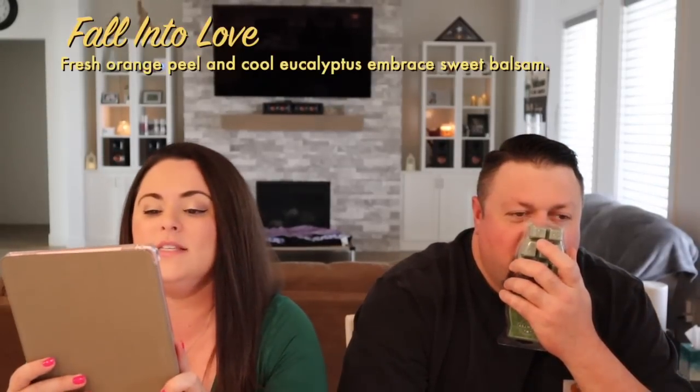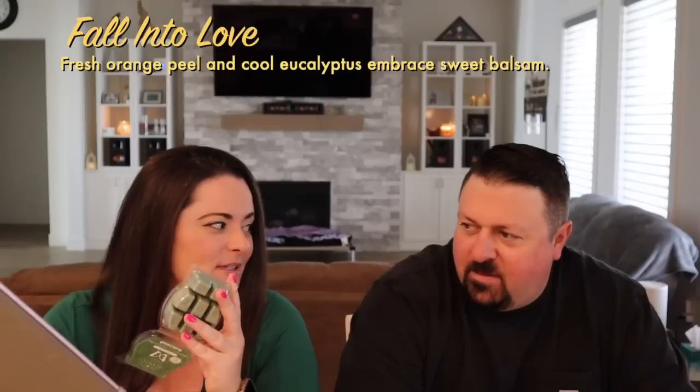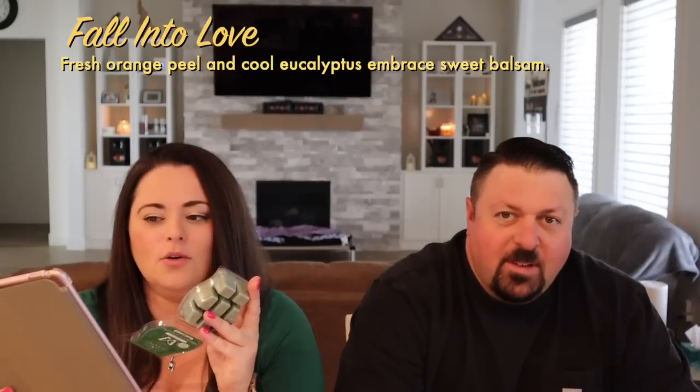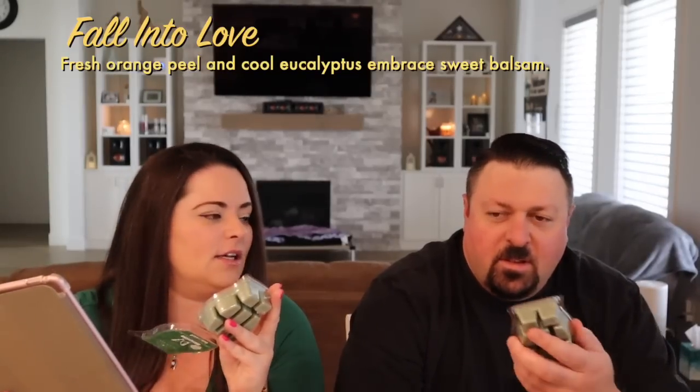Let's see here. Fall into love. This is described as fresh orange peel. I don't smell citrus. But it's fresh orange peel, cool eucalyptus and sweet balsam. So the eucalyptus and the balsam are giving it that green element, and the orange peel is adding some sweetness. Okay, not bad. I like this. This is not his season. No. Okay, what's next?